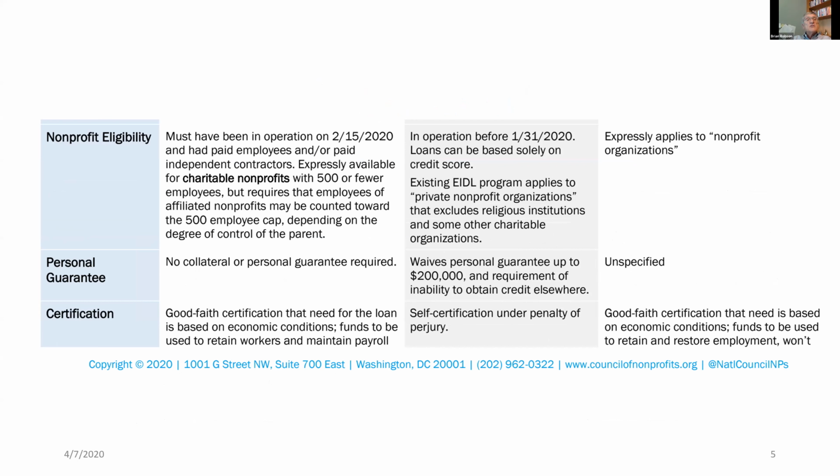So the eligibility for nonprofits, as I had said, is 500 employees or less. That includes part-time contractors, anyone that would be considered getting a significant portion of their compensation from the nonprofit. It also says that the organization needs to have been functioning as of February 15th, because this is not designed so that you can start up a new nonprofit and get it funded that way. It's designed for existing nonprofits.